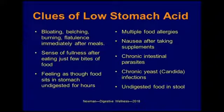So the clues for low stomach acidity include bloating, belching, burning, and flatulence immediately after meals, or a sense of fullness after you've taken a couple of bites, or that sense that food is just sitting there for a long time. And it is sitting there for a long time because the body knows that it hasn't gotten the appropriate amount of breaking down to send it to the next station.